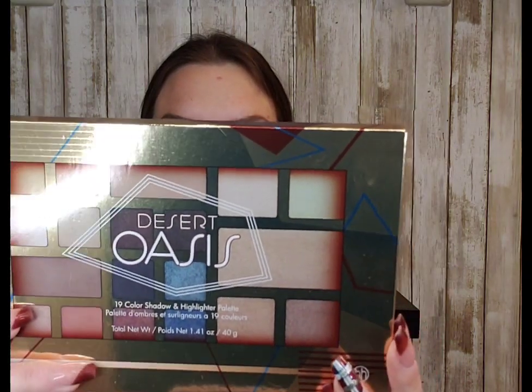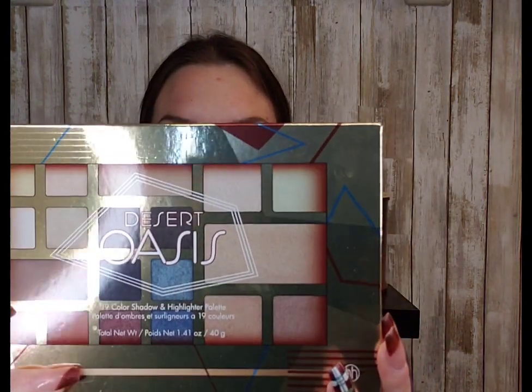Now, I don't even remember when I purchased this or got this. This is such a beautiful palette that I came across, and I was really shocked that I had never actually used it before. It is so pretty. It is the Desert Oasis 19 Color Shadow and Highlight Palette.